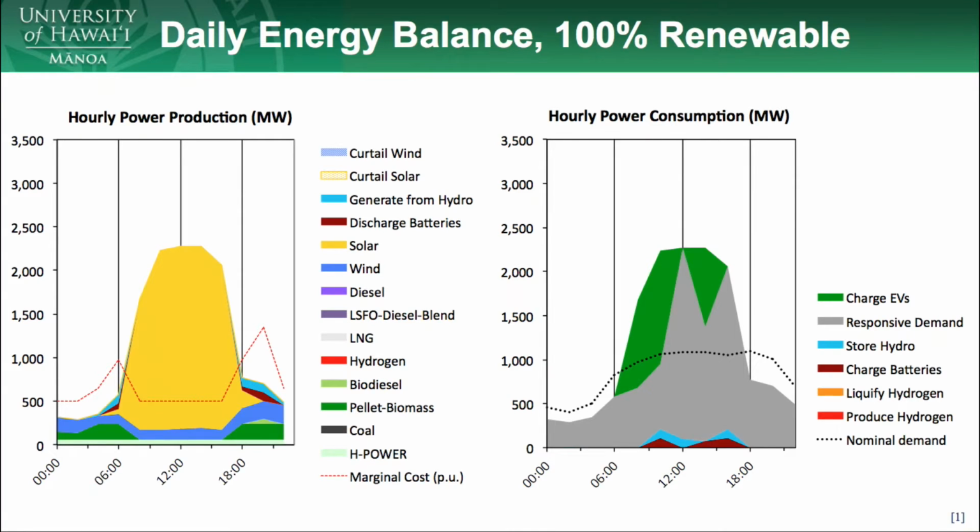On the right graph, I'm showing what the consumption of power would look like, and the black dotted line there is the load profile as we see it today for each hour of the day. The first thing I'm starting with is what I said earlier. We need to try to reschedule electricity consumption into the middle of the day when we have these resources. So the model says we could reshape the load so that it looks like that big gray chunk. I've assumed that we could reduce loads by about 30% at any time of day, and then reschedule that to the best time of day, and that gives the gray band.